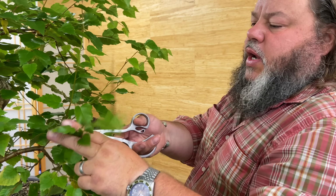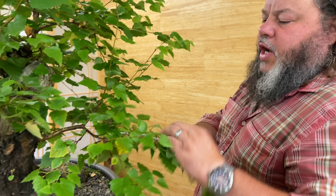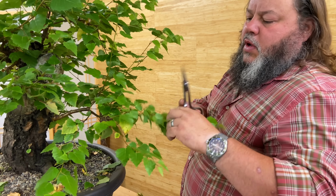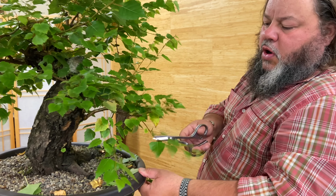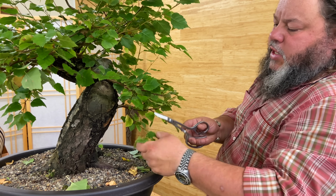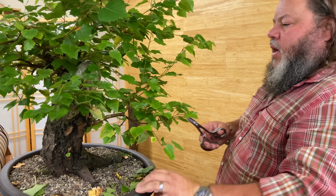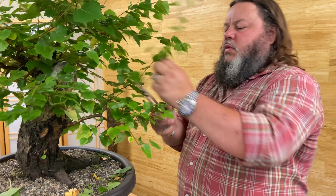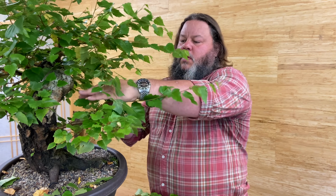Of course, this tree is in training, so it's just in a plastic bonsai training pot for now. But depending on its condition and how it's gone on, by the end of the year, we might try for next year to get it into a ceramic pot. This is most likely a tree that will eventually go out on our benches for sale. So it might go into a ceramic pot before we offer it for sale.